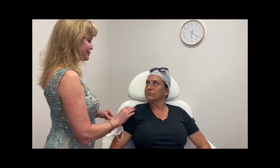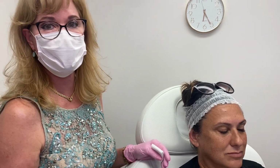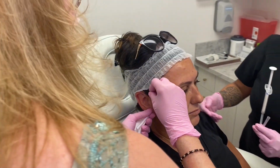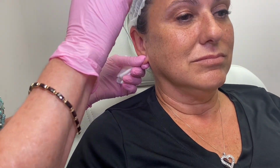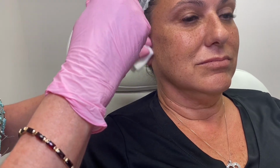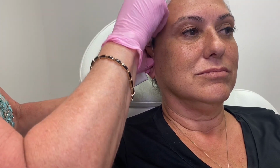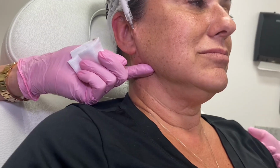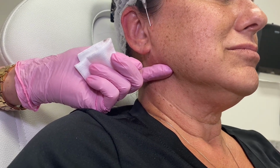So let's get started. Here at Refresh, the injectors train continuously. We always have another training session on the books. We use the cannula technique, which is a very safe and efficient technique. I'm going to start in the preauricular area, above the ear, and come down to the angle of the jaw, right here. That is the place that we are aiming for. I'm going to make a little deposit right here at the angle of the jaw, and then we're going to do some defining in front of the ear.